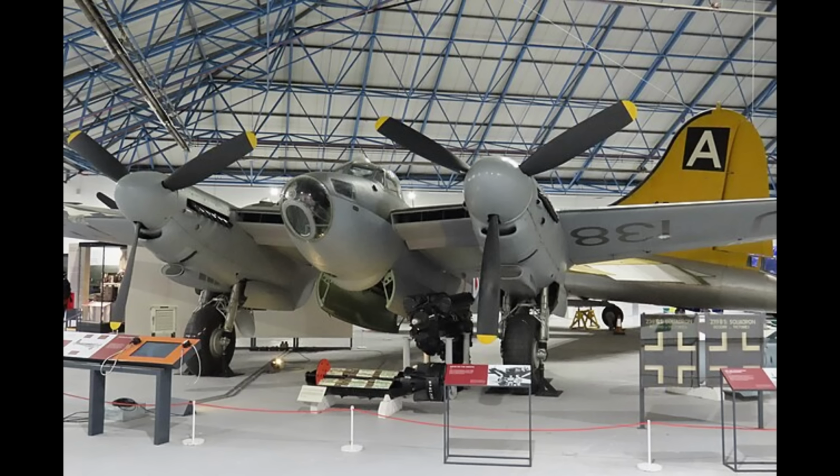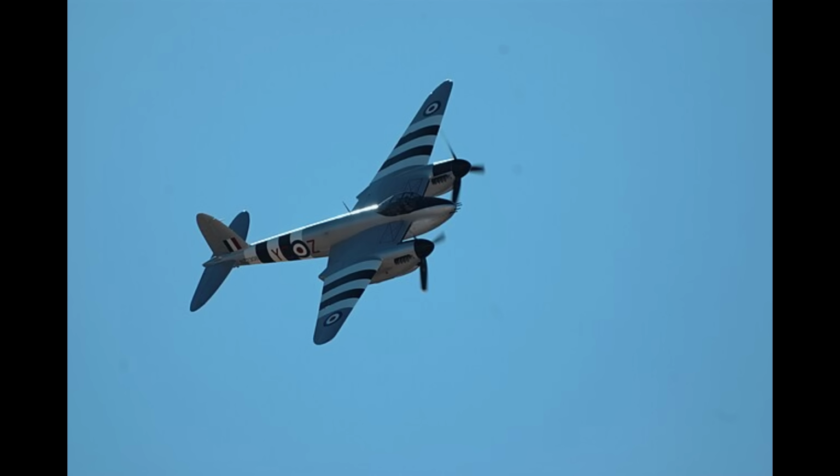When one of the airworthy examples performs at an air show, crowds gather to witness what few ever expected to see again. A wooden aircraft from 1940s technology, still capable of the performance that made it legendary. The sound of twin Merlin engines, the distinctive shape, and the knowledge of its improbability create moments that connect modern audiences to wartime history. What becomes clear in examining Mosquito survivors is how close the type came to complete extinction.